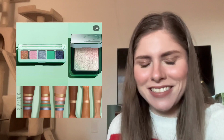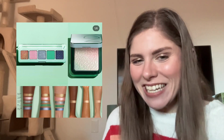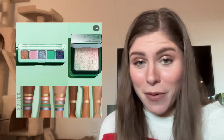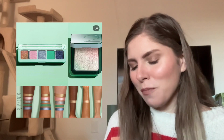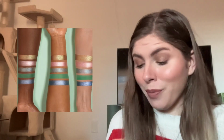Natasha Denona put out the mini pastel palette. Is it the mini pastel palette though? It looks nothing like the full-size pastel palette. It doesn't even look like it's in the same neighborhood as the full-size pastel palette. I'm a little bit baffled by this one. I mean, I'm sure it's fine. I can't fathom what look I would make with those shadows at all. But if you like it, that's cool.